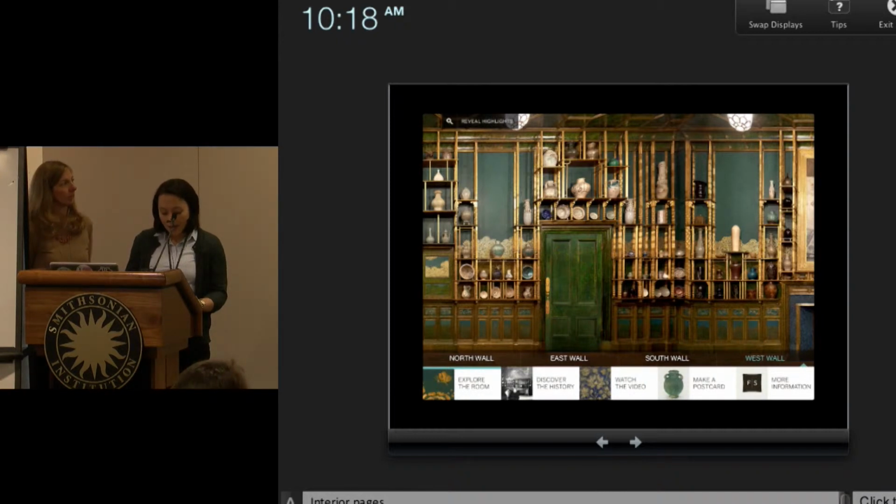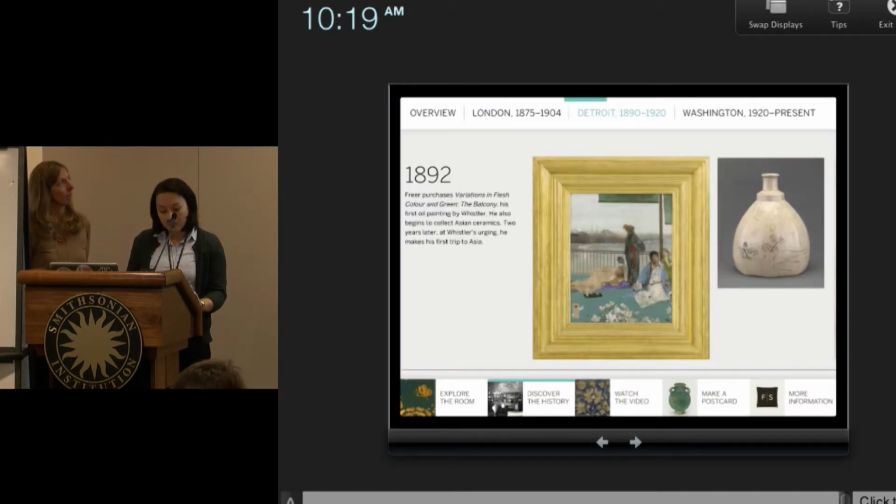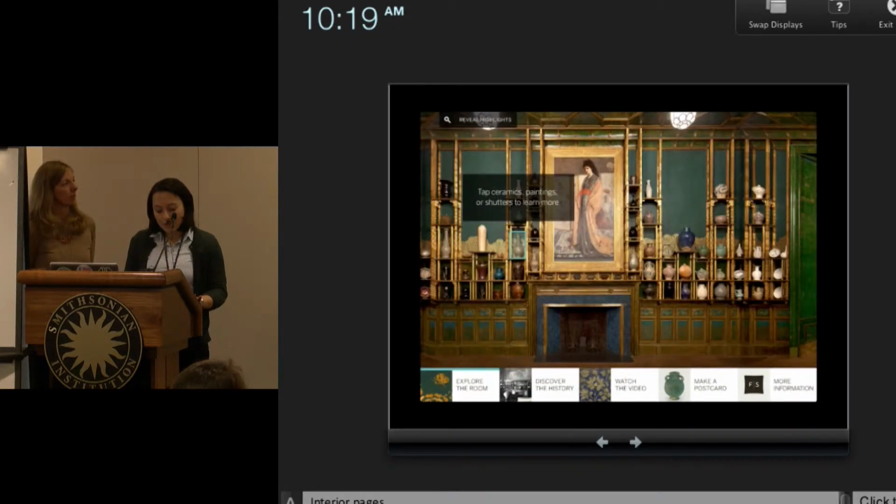Another feature on the app is the interactive timeline, which is organized chronologically by location in the Discover the History section. Here you can see a screenshot for London in 1870. Each thumbnail image can be selected for more tombstone information, and some images include a brief description. This is just another screenshot showing Detroit in 1892. One of my favorite parts, well, let me fast forward through this.